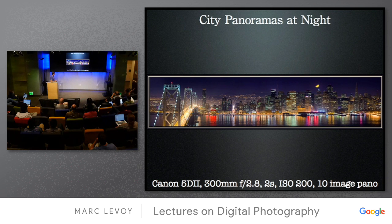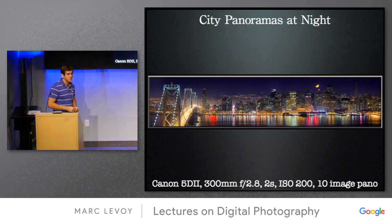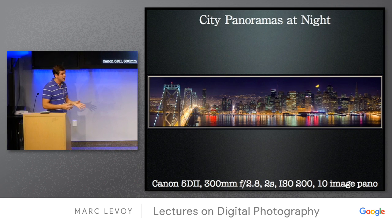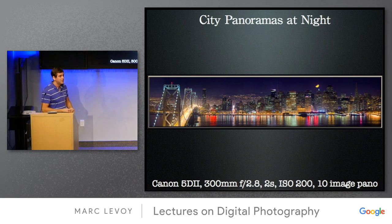And the moon is actually there. I figured out when the moon was going to be there and took this. Again, windy. The first time I did this, I did not follow my own advice, and I figured, okay, it's a panorama. Who has time to take multiple pictures at each one, right? So I didn't.